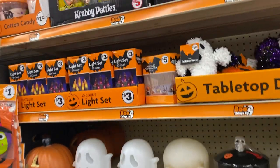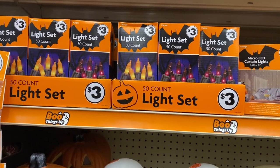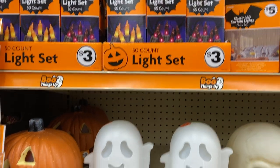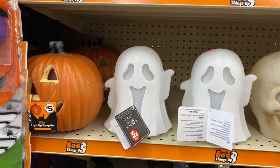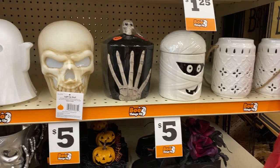What are these? These are light sets. Okay. All right. 50 count. That's not bad for $3. Pumpkins. You got the ghost. You got the skeleton.